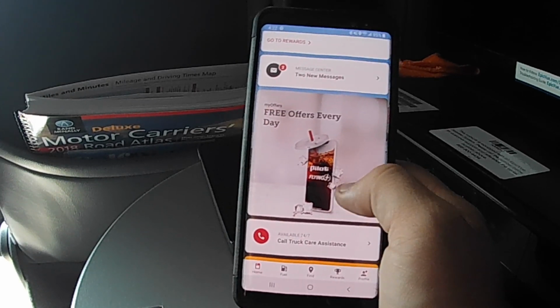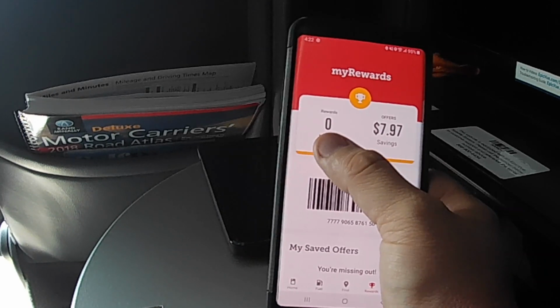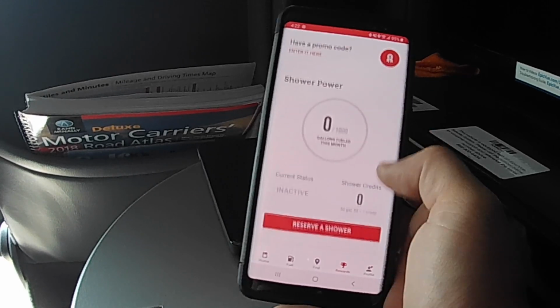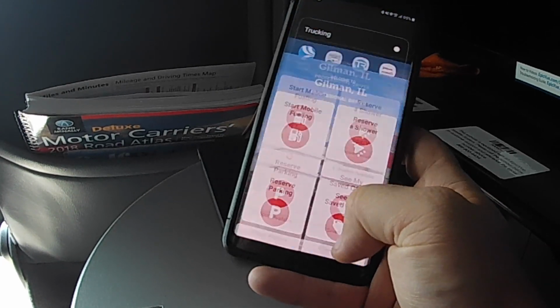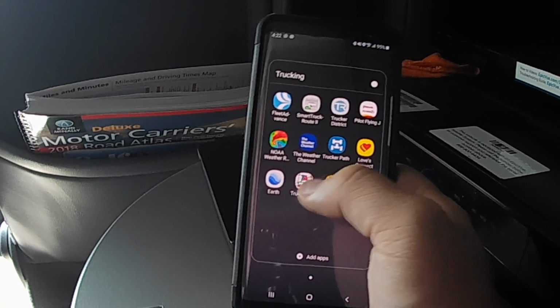There's daily offers on here. You can go to the rewards. See, I don't have any points, but there's different offers and stuff in here. So I don't use that too often because, like I said, I go to Love's most of the time.